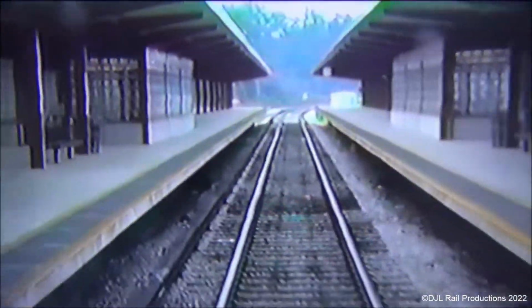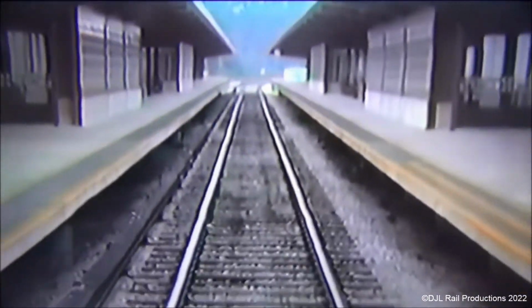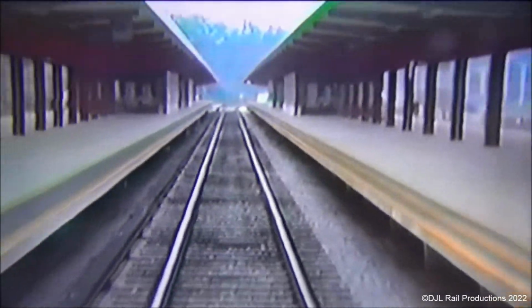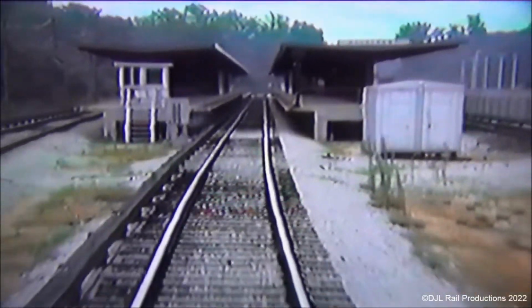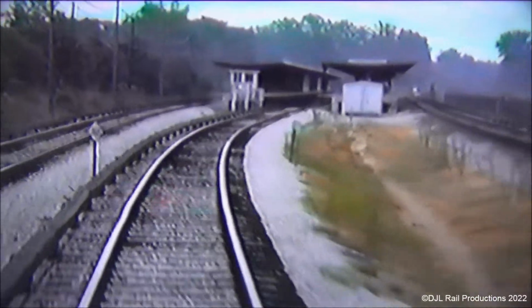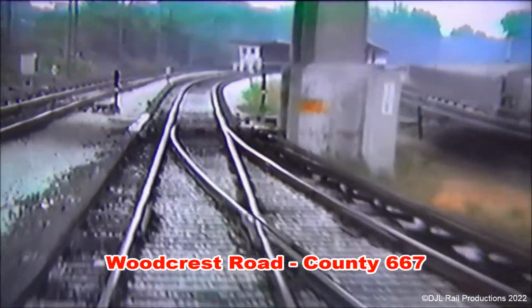Woodcrest Station, heading towards Philadelphia. Right now, 30 miles an hour as we exit the station, and we'll join the main line and accelerate to 65. The next station is Hatfield. We will run express. On your right is the railroad track, which is not electrified.